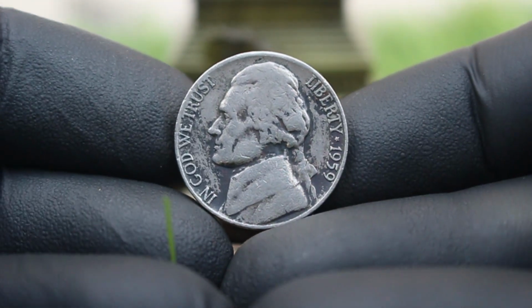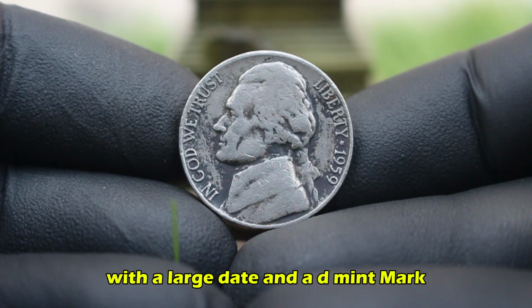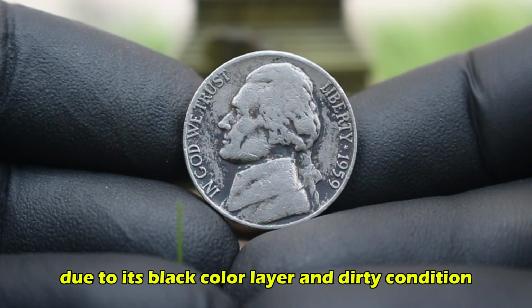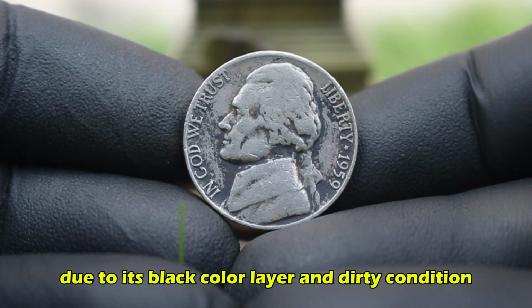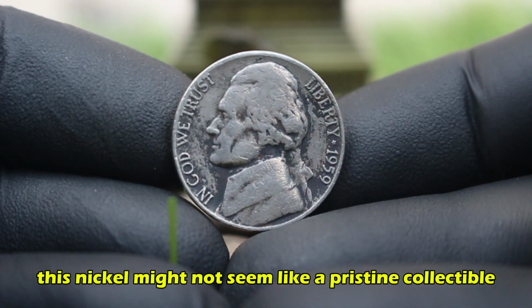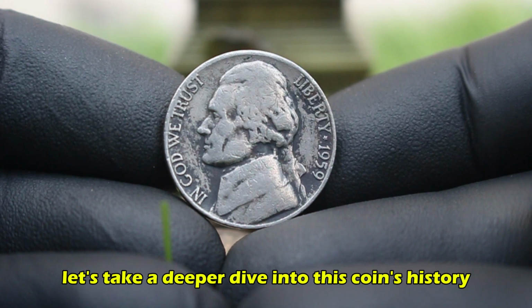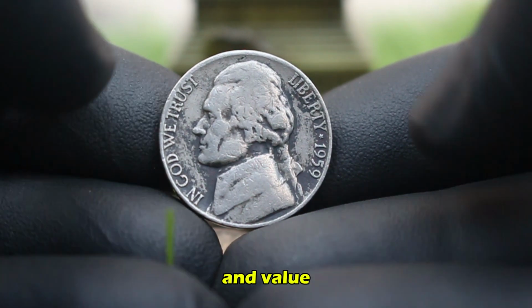Next up is a 1959 Jefferson nickel with a large date and a D-mint mark, which has attracted significant attention due to its black color layer and dirty condition. This nickel might not seem like a pristine collectible, but there's more to it than meets the eye. Let's take a deeper dive into this coin's history and value.